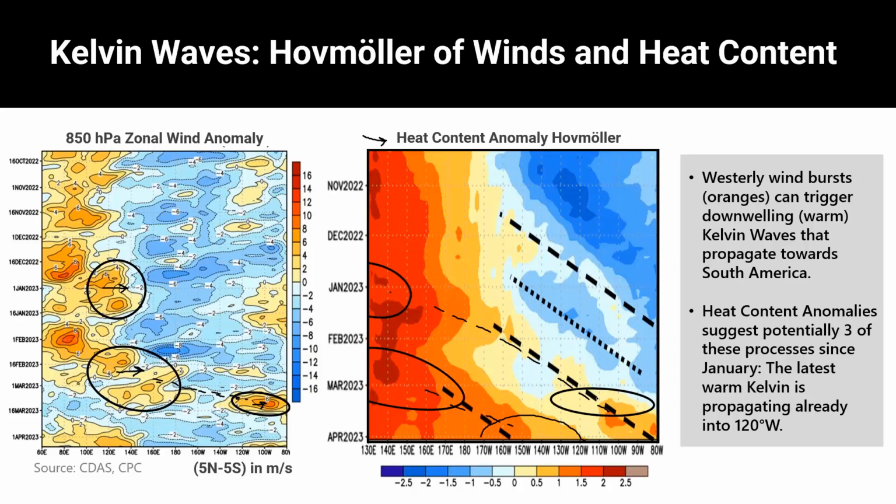Whenever this Kelvin wave was about to approach the South American coast, we got this westerly wind burst in early March, and this reinforced the Kelvin wave, which is part of the reason why we're seeing this severe warming off the coast of Ecuador and Peru. So there was reinforcement of these warmings, which can happen anywhere in the equatorial Pacific. Could be in the west, central, or east.